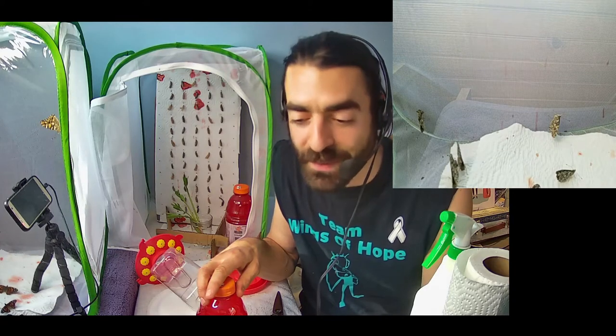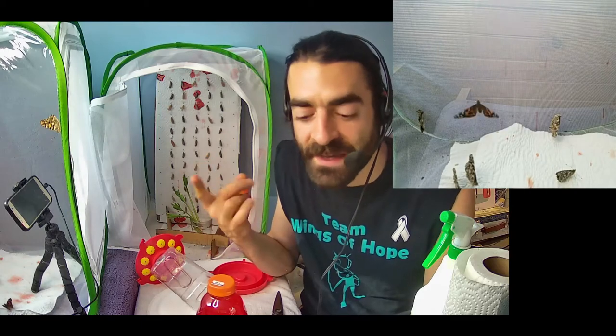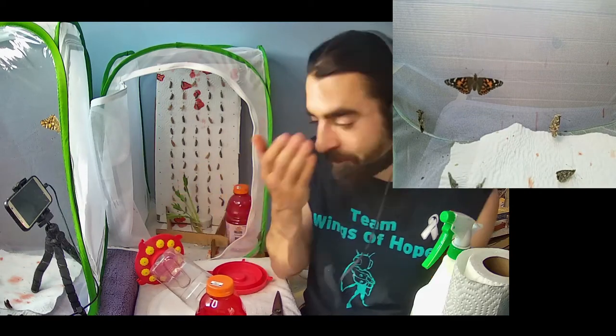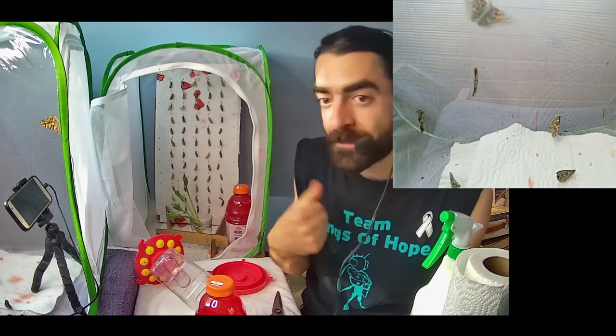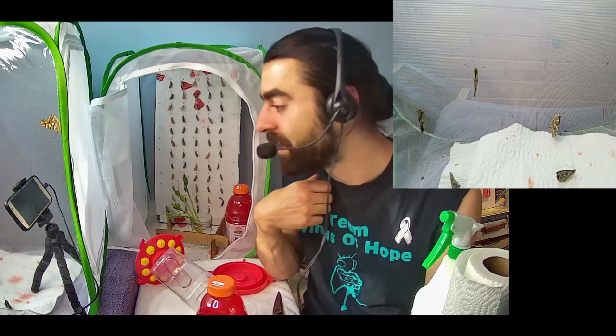I'm really excited about that because the hard part about caterpillars is there's a lot of poop. When they're on a leaf, it's fine because the poop falls and they don't think about it. But in captivity, it actually turns into a lot of cleaning up.